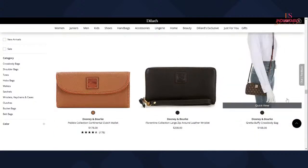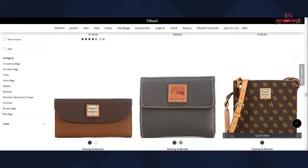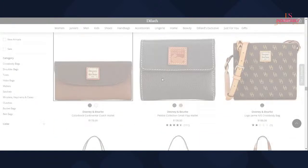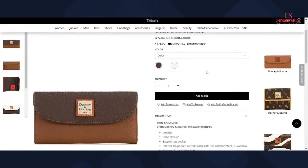And that, I think, may be it. You might be looking for the Florentine zip around leather wristlet. It is here. Oh, they do. Let me make sure I note this as well. They do have the color block in an accessory, which would be the Continental Clutch wallet. And so they still put it on the brown multi.